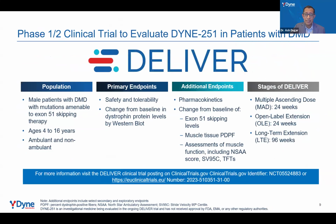So before I go into detail on the data, this is a brief overview of the DELIVER study design. It's a phase 1/2 global trial that we've designed to be potentially registrational. This trial is currently enrolling ambulant and non-ambulant males with Duchenne who are ages 4 to 16 and have mutations amenable to exon 51 skipping therapy. Patients who've been previously treated with exon skipping therapy can enroll in DELIVER after a 12-week washout period. The primary endpoints are safety, tolerability, and change from baseline in dystrophin levels as measured by Western blot.